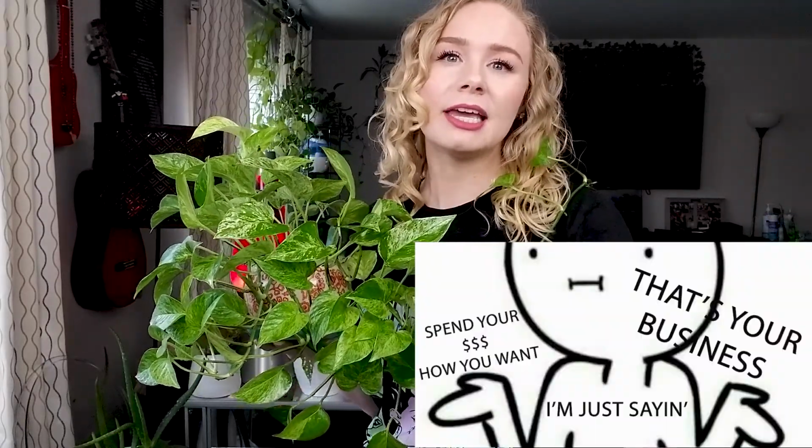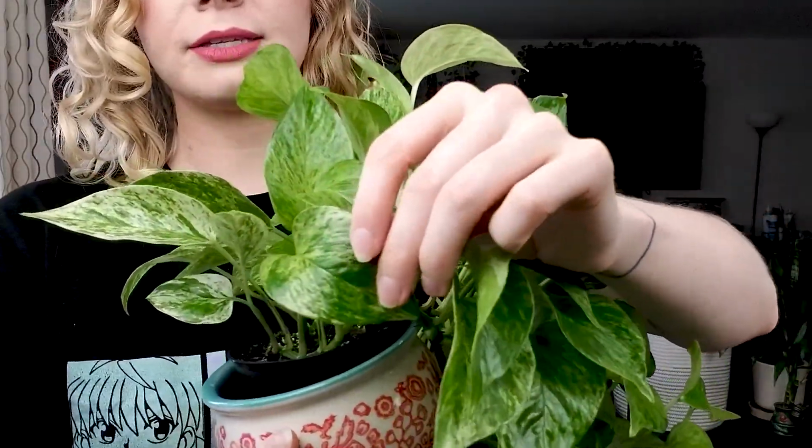Don't be spending $100, $200 on a very rare variegated plant if you are new to plant owning. These guys can handle a multitude of light requirements. You can neglect them with water and they're cool with it. And there's a huge variety of pothos. This one right here is a Pothos Marble Queen. You can tell because of the variegation.